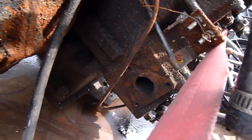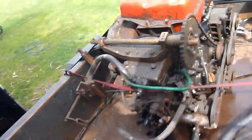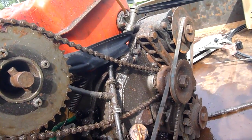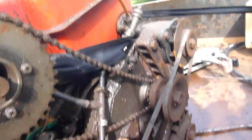Apart from that, it's dirty, it's rusty, but it's all there. So we'll have a detailed look at that later when I clean it up. I'm going to seal up whatever I can and then degrease it, wash it, hit it with the gurney. But apart from the broken bits, everything's there.